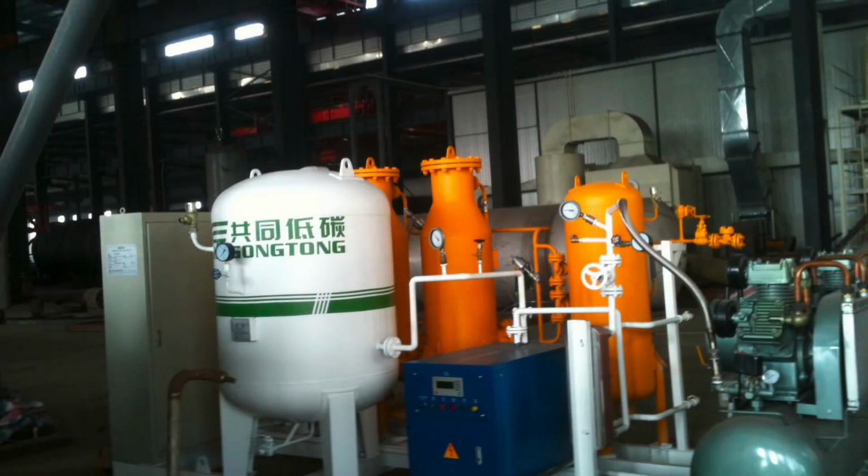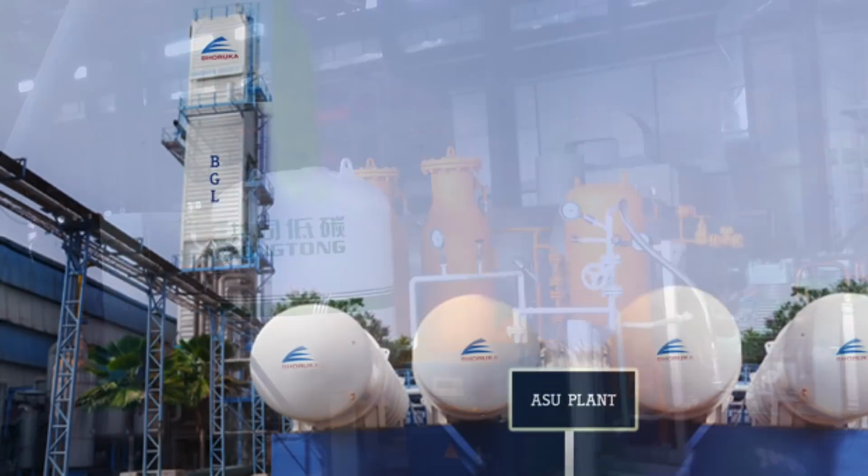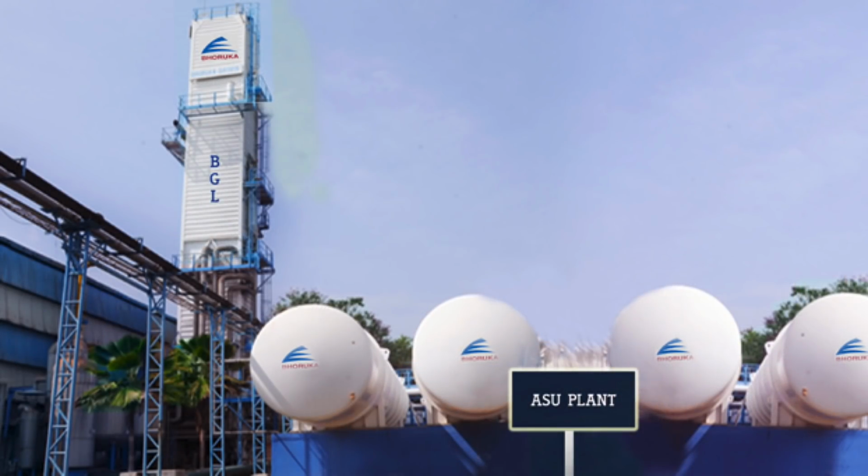Industrially, neon and other inert gases are cryogenically taken out of the air in large multi-million-dollar facilities called air separation plants, or ASUs. These plants are actually set up to extract and deliver oxygen to chemical and metallurgical facilities. The neon gas extraction is a byproduct of the process.